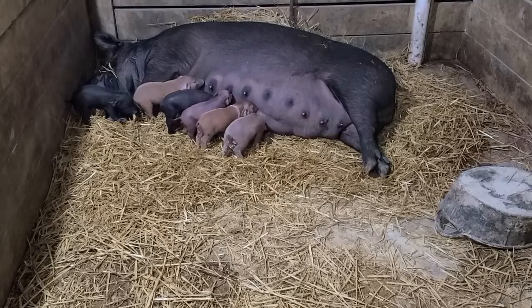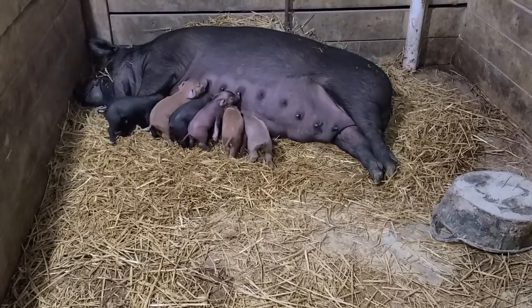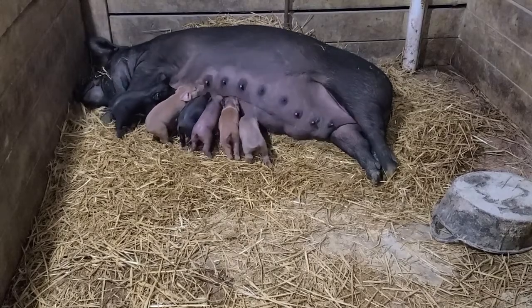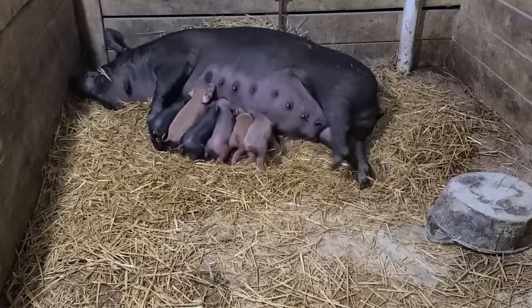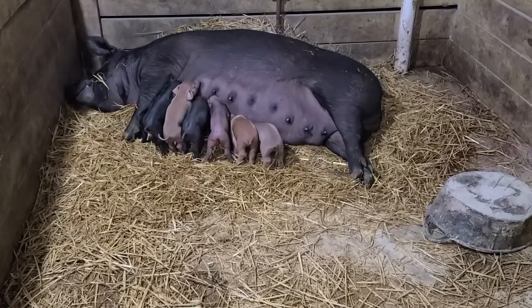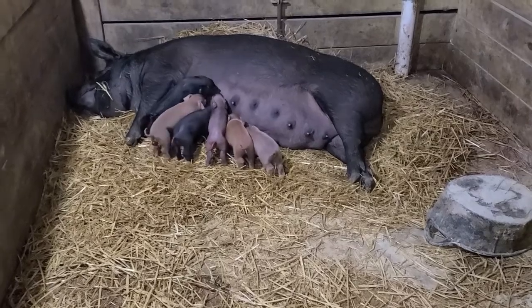Don't you just love new babies? Cute. Looks like we've got like a silver one. You guys see that? Like a silver color. Oh, yeah. Got one that looks like Max, the boar that was a sire. Yeah.